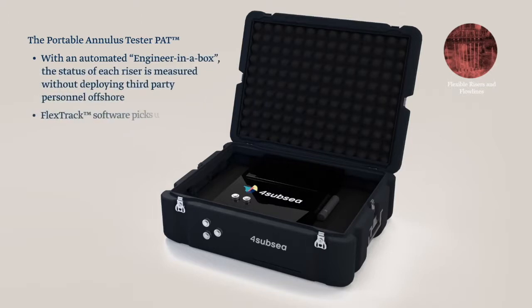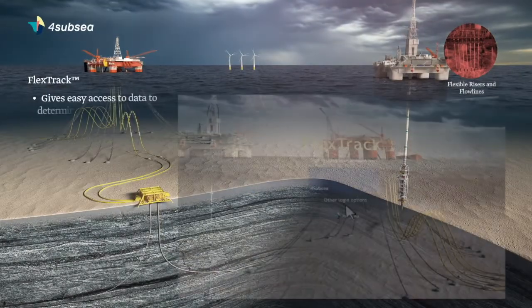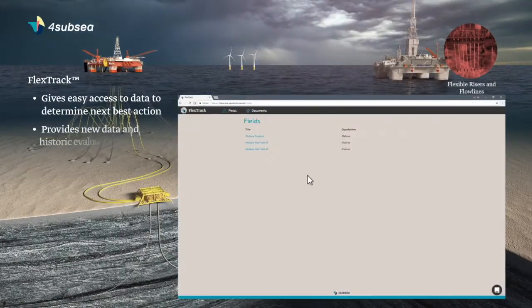You simply connect it to the vent ports on the riser, select if you want to do a pressure or a vacuum test, and then let the machine do the rest. All test sequences are run completely automatically, ensuring a safe and consistent test methodology.